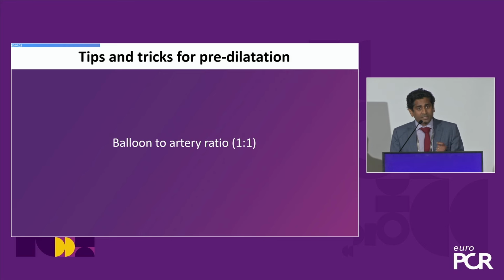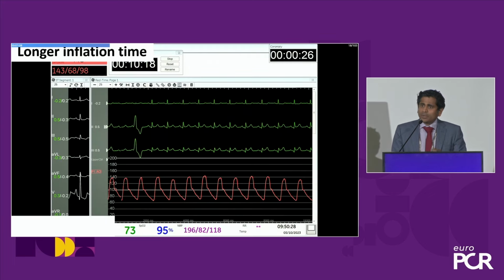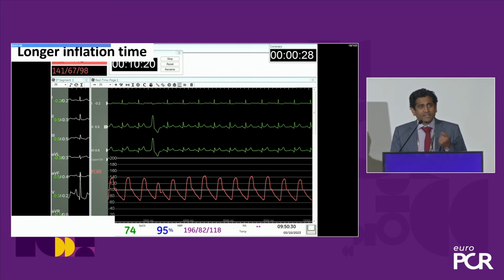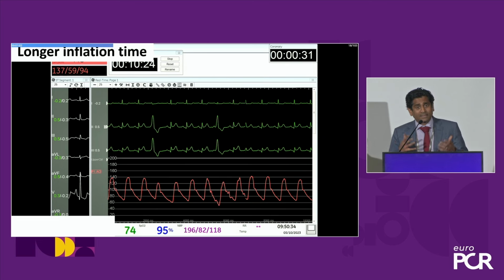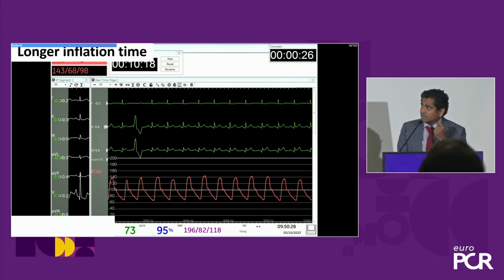But if I'm using IVUS, I drop it by 0.2 to 0.3 because you're doing media to media. I tend to use a longer NC balloon, like 25 or 30, which is available. With AccuForce or the Emerge from Boston, you get long NC balloons, because it avoids multiple inflations. Second, I tend to inflate the balloon for at least 15 to 30 seconds. This causes some ischemic preconditioning so that the patient tolerates it better when you inflate the balloon for 60 or 90 seconds, especially with a DCB. And it also minimizes the recoil.